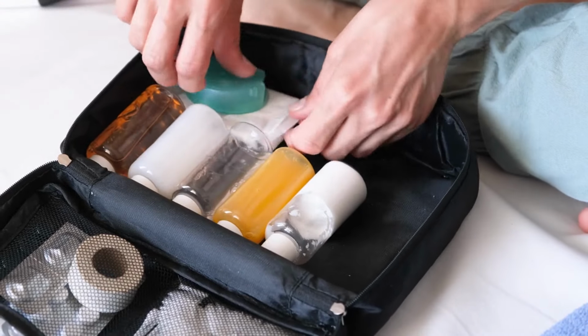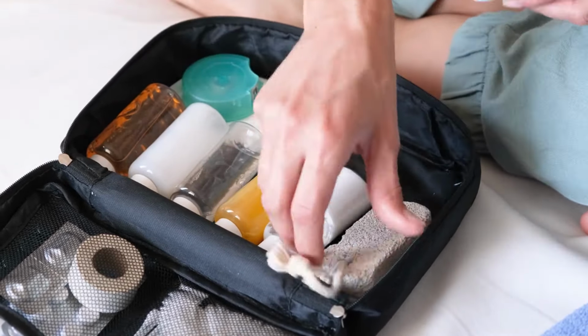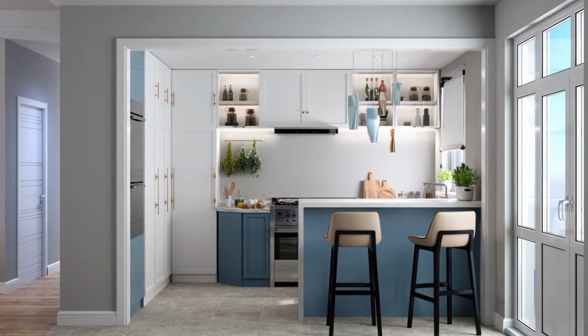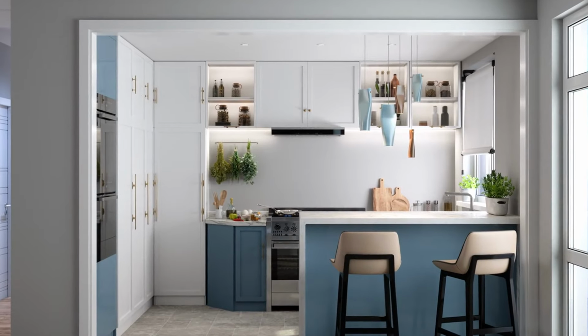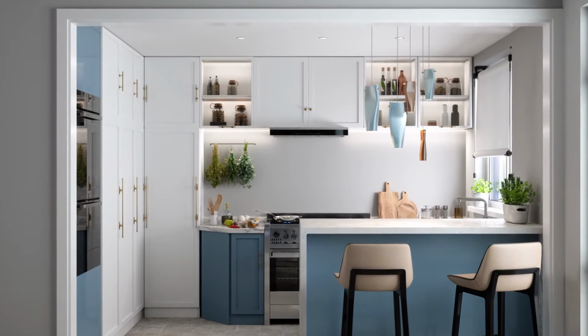In the bathroom, they're perfect for storing toiletries. In the bedroom, they can hold shoes or accessories. And in the kitchen, they're great for storing spices or small pantry items.